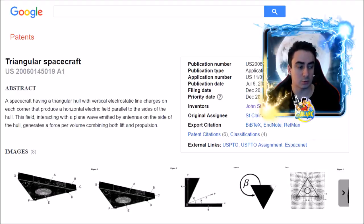You can also look through. There's just mathematical equations and so many additional details on that page. So we'll leave it to you guys to explore that further. Let's go ahead, and if you click on the inventor's name, John St. Clair, it'll bring you over to a list of other inventions he has filed patents for, which range from general everyday items to space propulsion systems and all this technology.